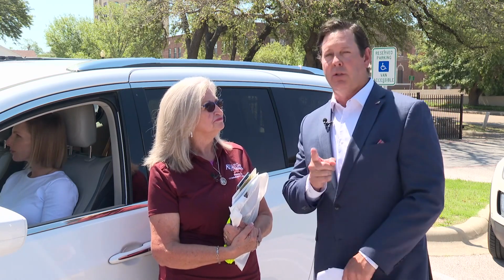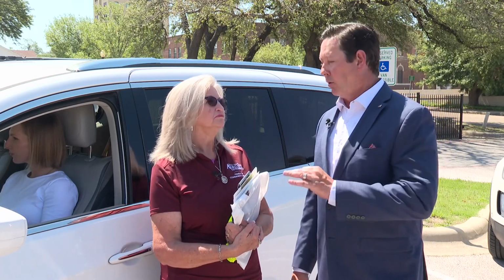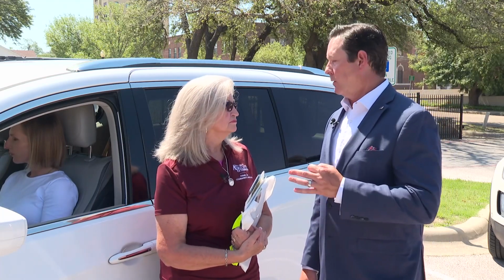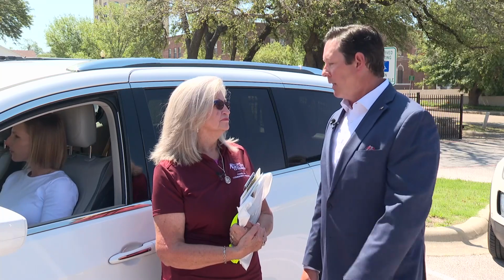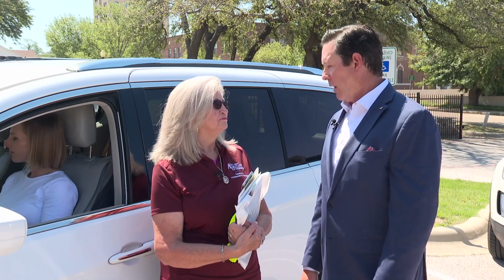See, you're never too old to learn a new trick, but more importantly, it's about safety. And so if people come in, they're going to learn more about the vehicle they're driving and really how to take care of themselves, because you can't make an adjustment to your seatbelt when you have a split decision to make in the middle of a vehicle crash.